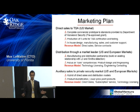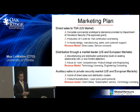Marketing plan. We have a three-tiered market, so we have a three-tiered marketing plan. The first is direct sales to TSA. Now in order to do this, we have to be TSA certified. To get TSA certified, we have these pre-approved DHS grants, which give us one big advantage. It gives us access to certification standards and TSA personnel to help guide us through this regulation process, which can be very complicated. Once we get to that point, we'll make 1 to 5 prototype machines for them to bring to field testing and get to that purchase decision. Once they do, our revenue model is direct sales to them with service contracts as an additional option.